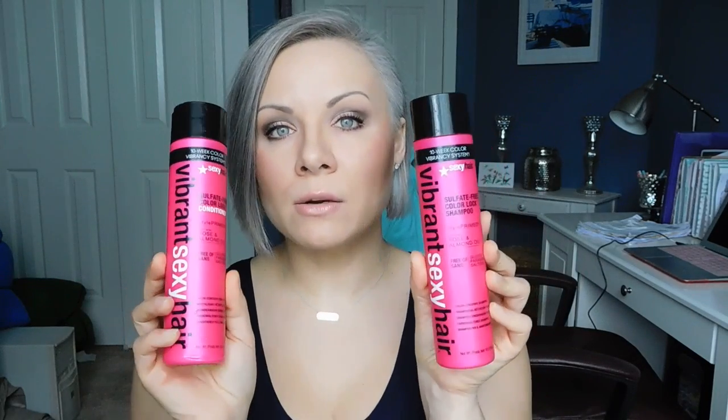So what this is, it's actually a color-conserving shampoo. I obviously don't color my hair anymore. However, I find that products that are geared towards color treated hair are also really good for gray hair because they're a lot more gentle. That is what I have sort of learned after purchasing many shampoos and conditioners and trying them. This is a fantastic shampoo and conditioner.